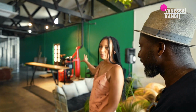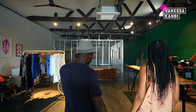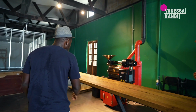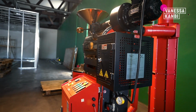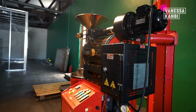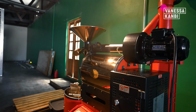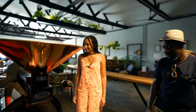So I take it this is where you do your coffee roasting. This is where we do our coffee roasting. There's more processing stuff coming in the back. But yeah, this is a Toper coffee roasting machine. People keep asking me whether we have a big factory. This is it. This is the factory. This is what you need. This is how you turn green coffee beans into roasted coffee. And then just over there, we brew it.